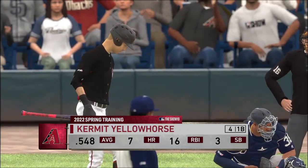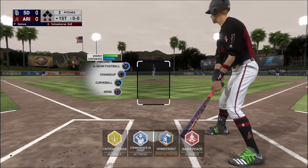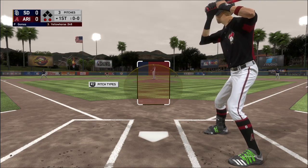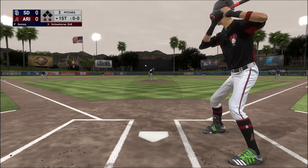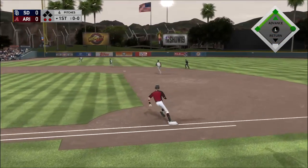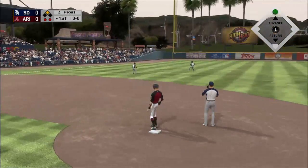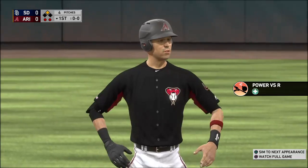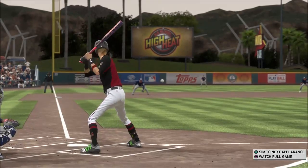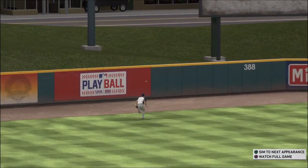Standing in, Kermit Yellow Horse, the first baseman. From the stretch. Here's a drive out toward left center field. He's through first and hustling for second. And he'll make it to second base now with 2 gone. It's always nice to get something cooking in the first inning, even with 2 outs. Now your cleanup man steps to the plate and has a chance to drive in the first run of the game.